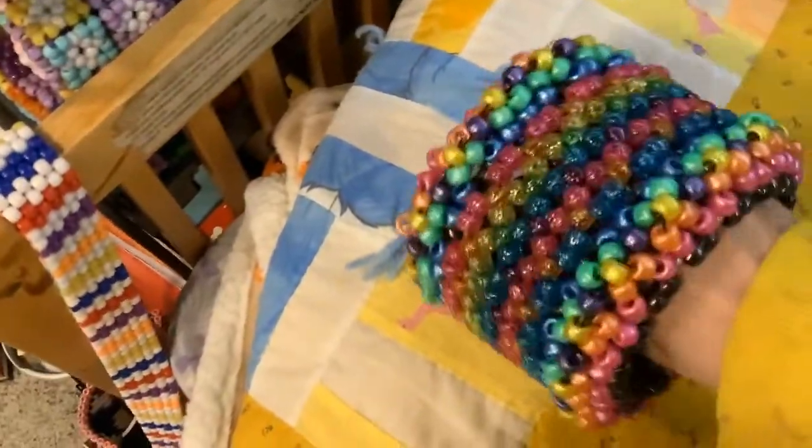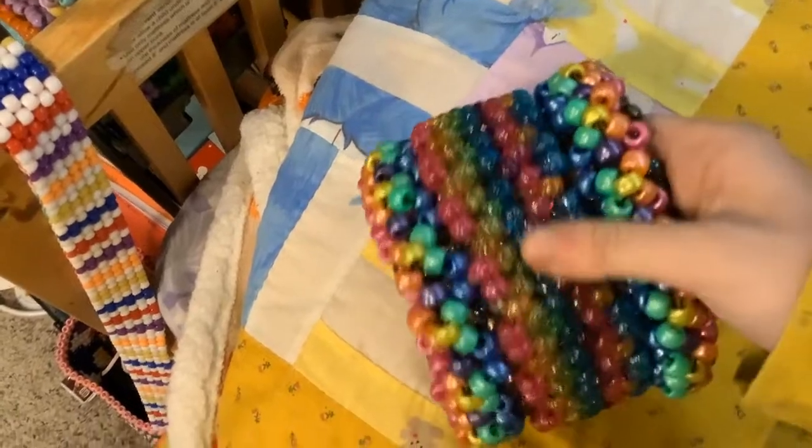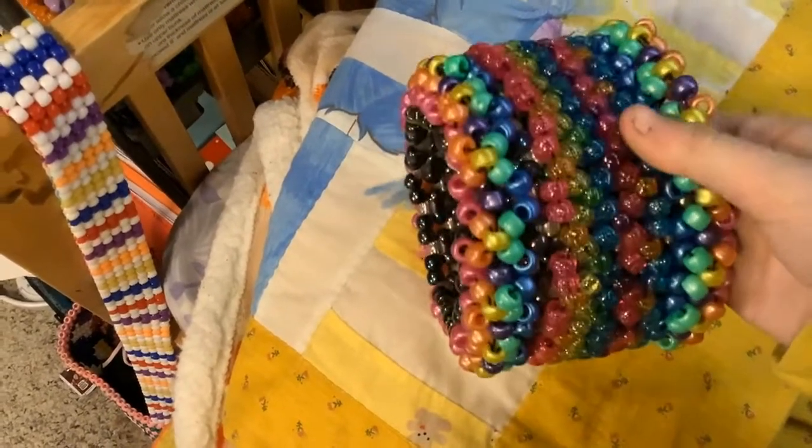Here we have one of my first cuffs. This is not my exact first. We'll be getting to that, but this is one of my firsts, when I only had the packages from Walmart to make stuff.